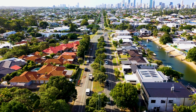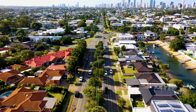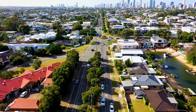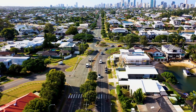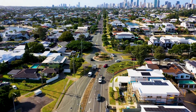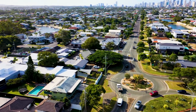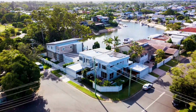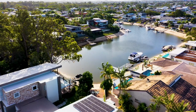Just taking a little cruise in the drone. The footage doesn't really do it quite justice. It's actually a beautiful day here on the Gold Coast. I'm going to take you for a quick cruise across Broadbeach Waters just to show you where this one is. So this one doesn't have full canal access, but it does have a strip of land which runs down to the canal at the back of it, which you'd probably see from the maps.